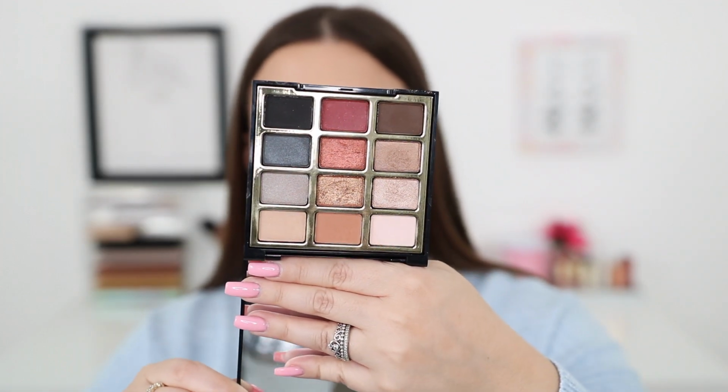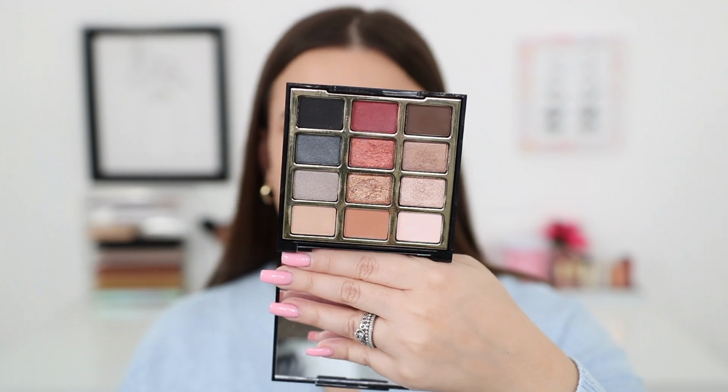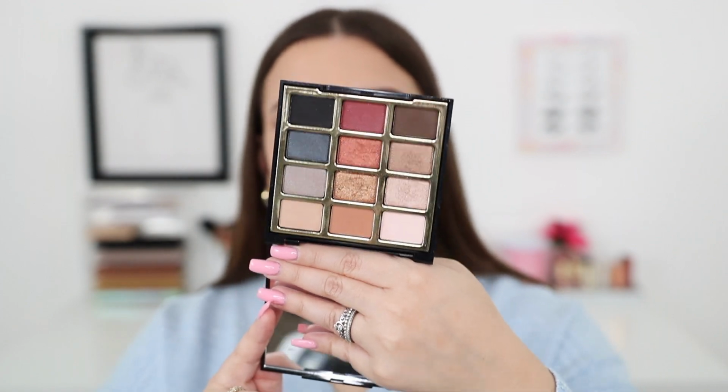talk about these. This here is the Milani Bold Obsessions. I never hear a lot of people talking about Milani eyeshadow formula in general. I feel like they are really good, and for the price, I think this palette is like $10 or $12 from the drugstore. I just get holiday vibes from this palette. I think it is super fun for the holidays, kind of like New Year's, Christmas, Thanksgiving. I don't know why I've always seen this palette like that. I know it's a little bit strange, but just a lot of fun and festive yet wearable colors.